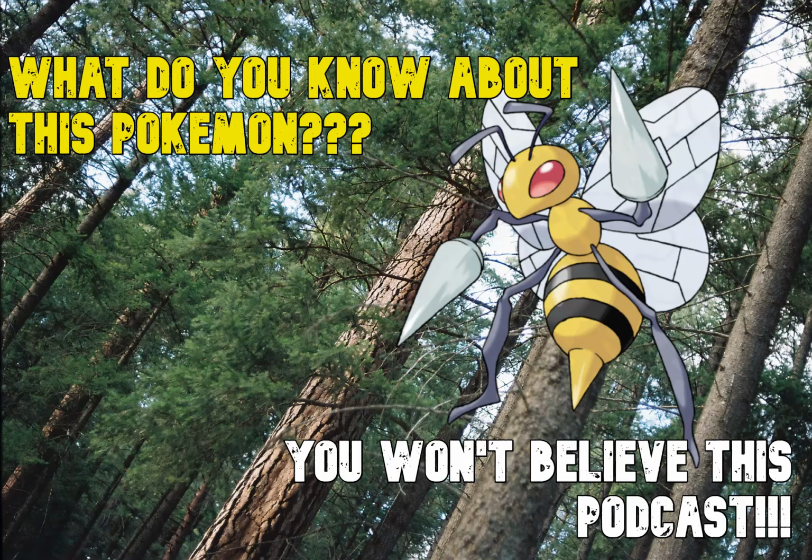Kakunas in the wild will anchor themselves to tree branches and hide among the leaves because they are nearly incapable of movement in their current form. In fact, they can only harden their shell against attacking predators. Some Kakuna can use Poison Sting, but only if they knew it as Weedle.